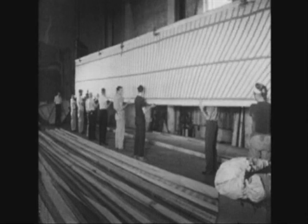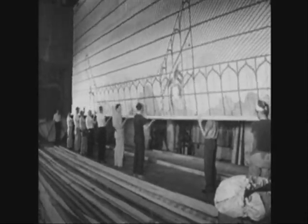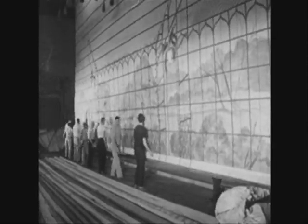Like sails unfurled before the wind, drops are drawn upward to an area the stagehands call the flies. In the theater of today, the space above the stage should be at least twice as high as the proscenium opening, the part the audience sees. Lights, as well as scenery drops, are suspended in this area. The stagehand who works this job is called a flyman.